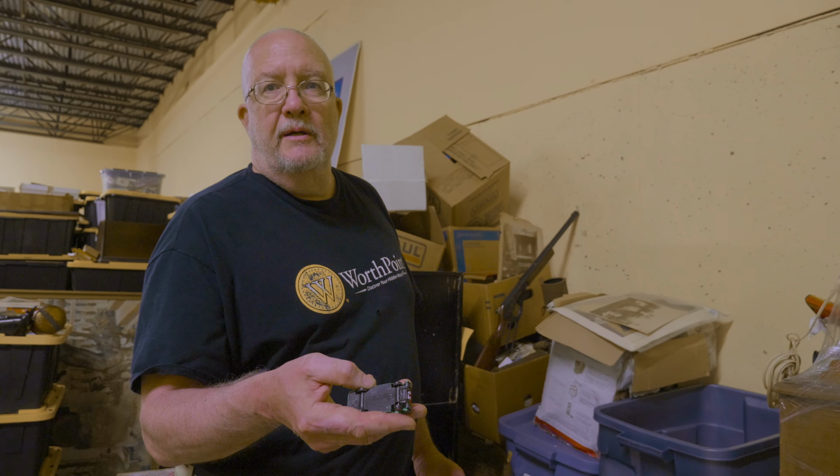Matchbox 1979 Corvette. These are getting old enough that they probably have some decent value to them. Even that case, I bet, has some value to it. That's China 84, when things started coming from China.